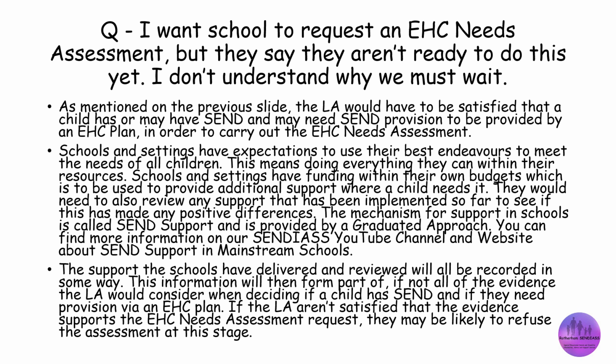Another question we get asked is if they want the school to request an EHC Needs Assessment, but they say they aren't ready to do this yet, and the parents don't often understand why they must wait. As mentioned on the previous slide, the local authority would have to be satisfied that a child has or may have special educational needs and a disability, and that they may need SEND provision to be put in place via an EHC plan in order to carry out the EHC Needs Assessment.